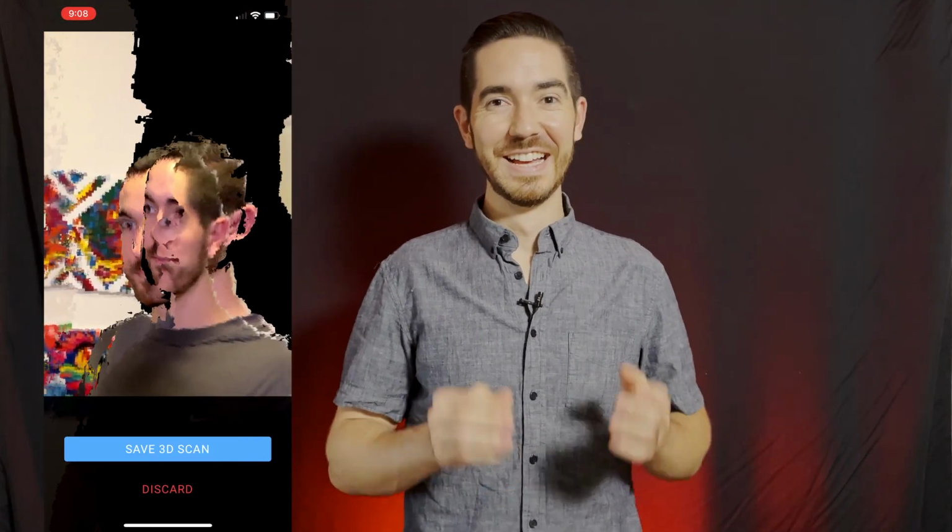I scanned myself in a couple different poses, and the first one didn't come out that great. What is that? Oh dear God. Well, I finally got a pretty good version, and that's me. That's my size. And now that I know what size I am, I can design this shirt to fit me like a glove. A nice, comfortable, plastic glove.